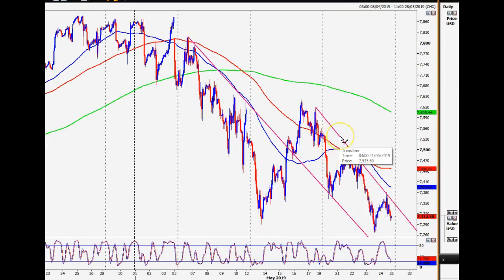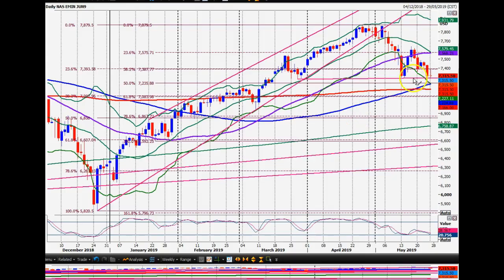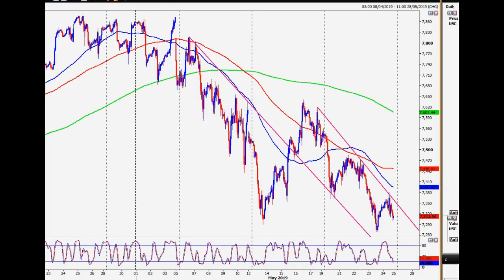Nasdaq, most of last week I talked about having a more negative outlook than the S&P, if anything, and certainly that played out last week. We actually made a new low last week. We bounced back to this little trend line, and then gave those gains back as well, or half of them. So yeah, I remain negative on the Nasdaq, and we're going to see if we can get the market to start holding below 72.90. Then this is really going to start to look very negative indeed.